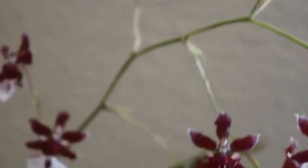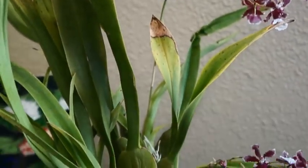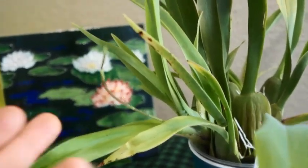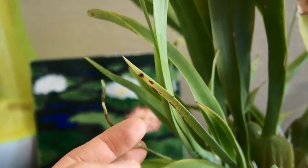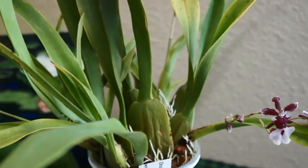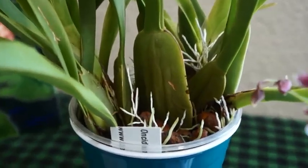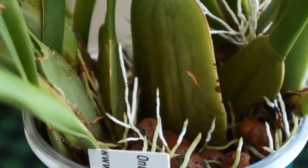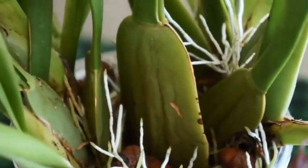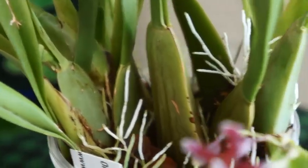And for my Oncidium Twinkles, they started to spike in mid-May, end of June. And they usually don't start blooming for me until probably November, December time. So they really take their time growing their spikes. But the wait is worth it, I think, because they're really charming with a spray of small flowers, and they're fragrant. They're just very cute.